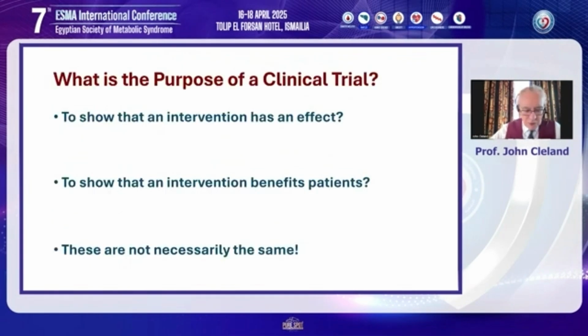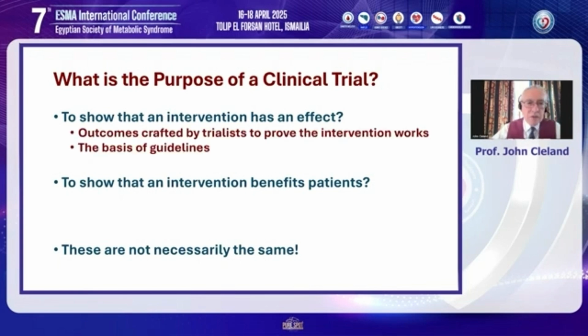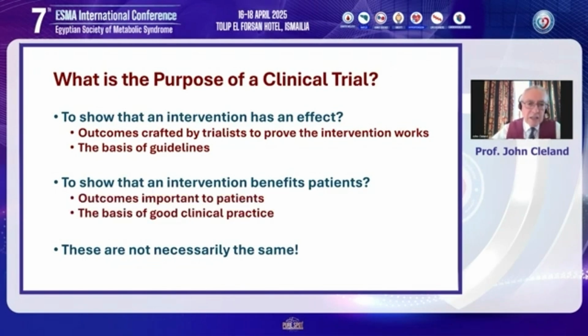So just a generic comment about clinical trials. Why do we do clinical trials? Well, if you're a clinical trialist or a guideline maker or a regulator, then you do a clinical trial to show whether an intervention has an effect. And these outcomes are crafted by trialists to prove that the intervention works, and they are the basis of guidelines. But on the other hand, you could argue that a clinical trial is to show that an intervention benefits patients, and that's different. The outcomes have to be important to patients, and they are the basis of good clinical practice. And these are not necessarily the same.